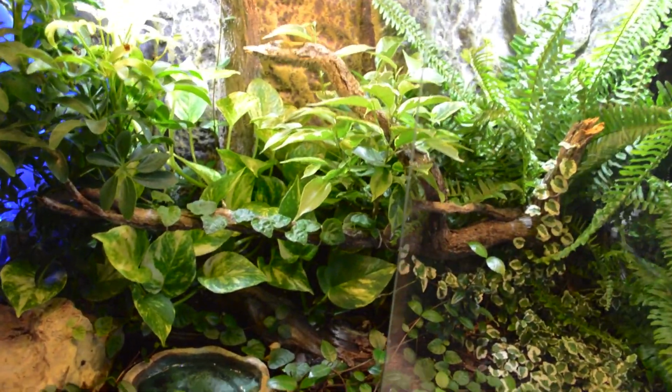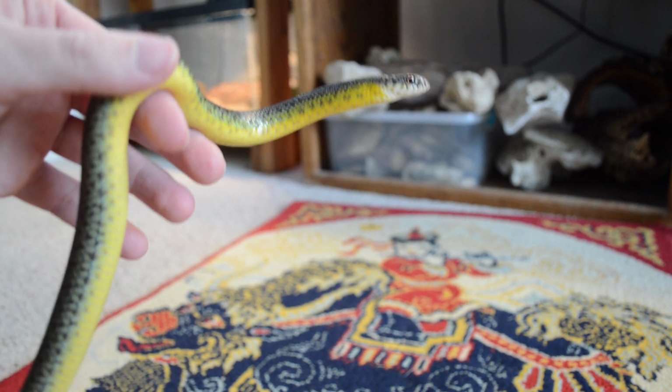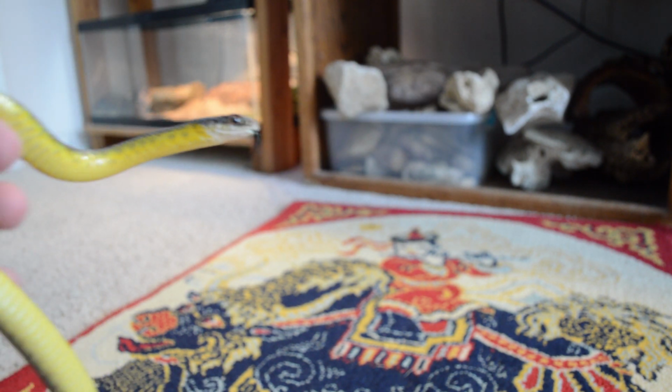Let's move on to feeding the baby racer. So here's little baby racer. First of all, he hasn't really shown himself on the YouTube channel before. I've taken him out for the stream every so often. As you can see, this guy has a much more vibrant belly compared to Sally. But he doesn't take mice off the tongs, so I have to feed him. So this is usually what I do.